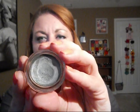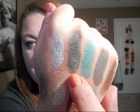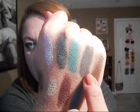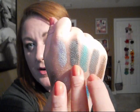But this is Audacious Asphalt. Beautiful, like gunmetal gray, but it's got silver sparklies in it. That's right there. So it's very pretty. It's kind of like the Audacious Taupe, but I really wouldn't call that taupe, but whatever. It's a shimmery version, so very pretty.